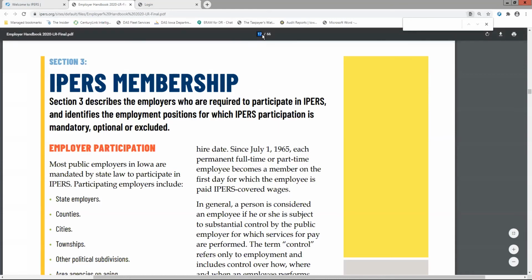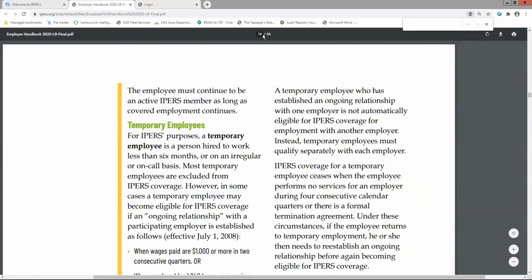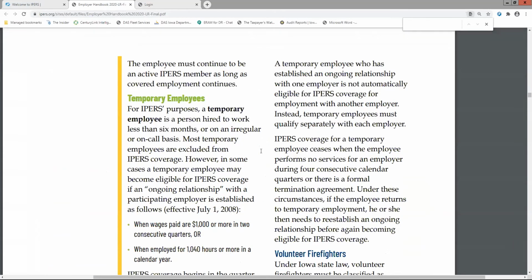On page 18, they talk about temporary employment. A temporary employee is more seasonal or on-call as needed. Temporary employees for the school districts are their substitutes. If you have a person that works 5 hours a week but is working every week for the next 10 years, in our eyes here at Ipers, that person is a permanent employee and should be covered from day 1. A temporary employee is someone that may work May through September, or maybe works a few hours this week and then not again for another 2 months.